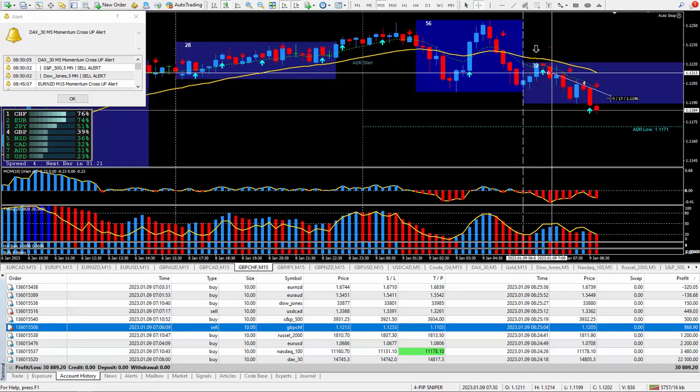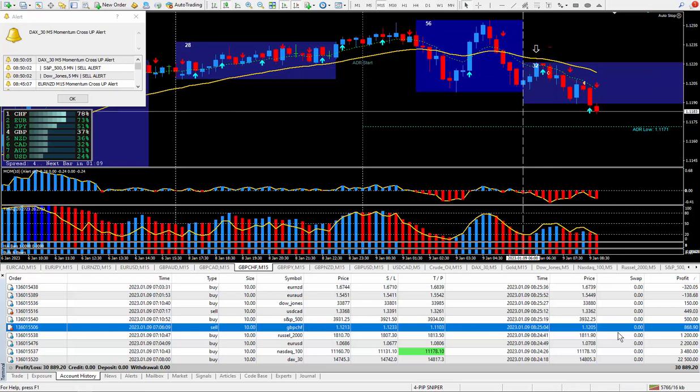Could have made a lot more. That would have been 29. But on this, I closed out the trade here just being happy with about 7. So that's 7 pips, and that ended up paying out $868.